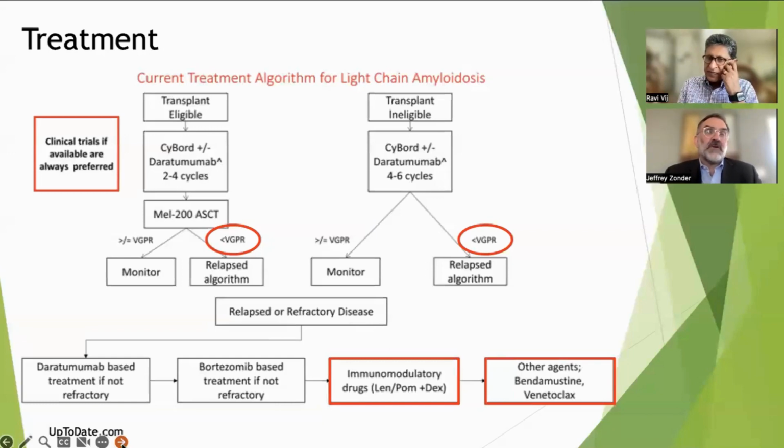But I would say that there is some interest in using daratumumab as maintenance now that we've proved you can successfully use it that way in non transplant patients. And I would also say that we do tend to use some kind of additional either consolidation therapy or maintenance in patients who, after transplant, still have an abnormal free light chain level. It's the same decision point here. Even if after transplant they're in less than a VGPR, you think about modifying therapy, and that could include adding maintenance.